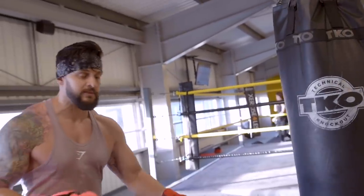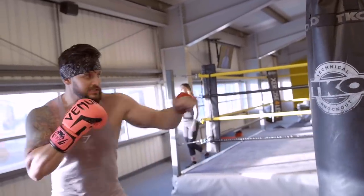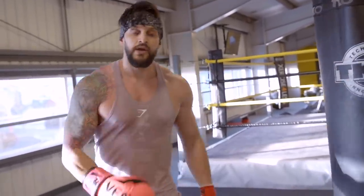You don't have to hit the bag every time either. You can be just jabbing that range and then stepping in, bang, coming back out, and just using that range finder, dropping shots in. And if you mess up a punch, it doesn't matter. Reset, keep moving. It doesn't matter. You don't have to be perfect.